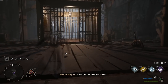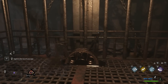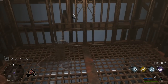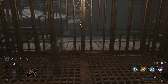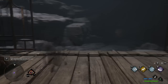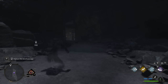Repaired. That seems to have done the trick. You trusting your magic here? What if this all just plummets down to the ground? Oh, we're moving. It just looks like nothing in front of me. You know, if I was in this situation IRL, I would have asked a lot more questions about this secret tunnel before I did it. And that stealing thing... This castle will never cease to surprise me. That stealing thing would have definitely come up.